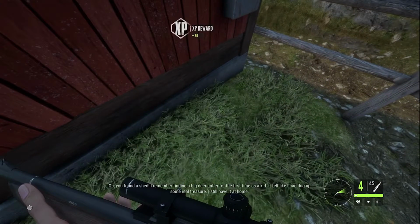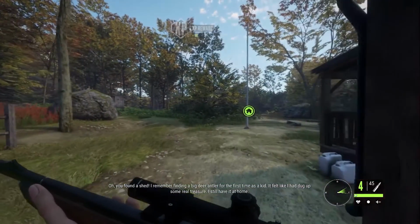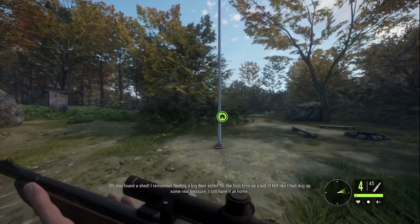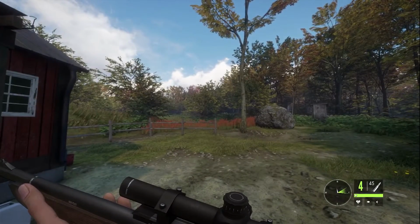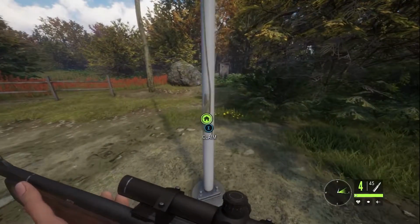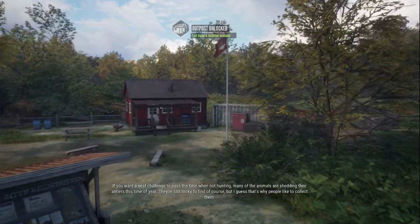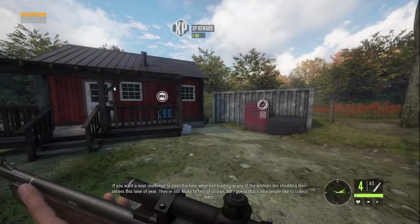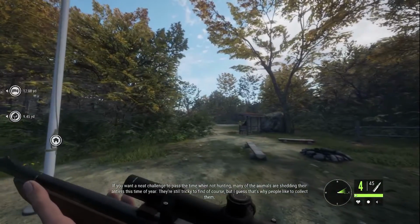What's this? Oh, you found a shed! I remember finding a big deer antler for the first time as a kid. It felt like I had dug up some real treasure. I still have it at home. So I guess we click this. Oh, we can claim it. If you want a neat challenge to pass the time when not hunting, many of the animals are shedding their antlers this time of year. They're still tricky to find, of course, but I guess that's why people like to collect them.